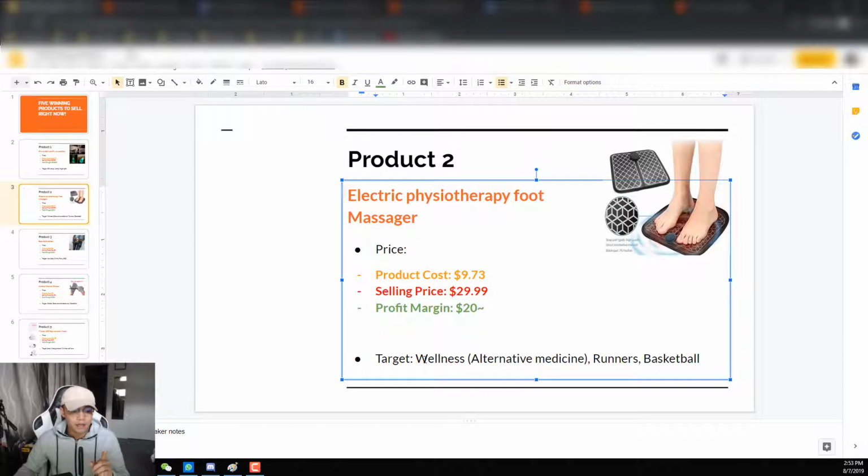I would target on Facebook ads the interest, wellness, alternative medicine, or people who like running, or even people who play basketball. And you know where I'm coming from here. Start using the suggestion tab for Facebook ads along these interests that I mentioned here.